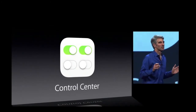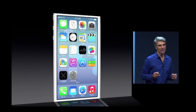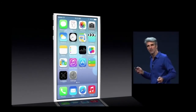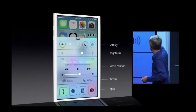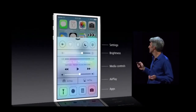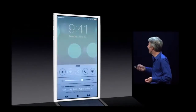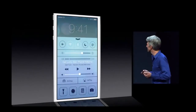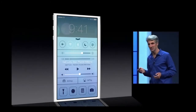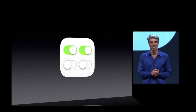Control Center is something that's so simple and yet so essential. You have those switches that you just want to get to really quickly from wherever you are. Well, now with Control Center, swipe up from the bottom of the device, and there they are. Turn on airplane mode, adjust your brightness, play a song, even get a flashlight. And available from anywhere, including your lock screen. So if you wake up in the middle of the night and you need to find something, your flashlight's right there. And that's Control Center.